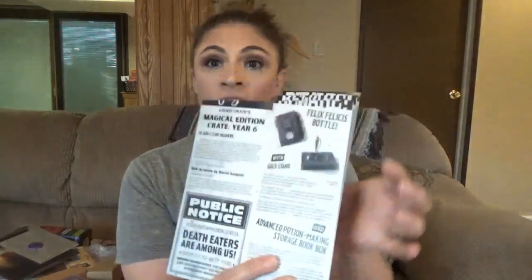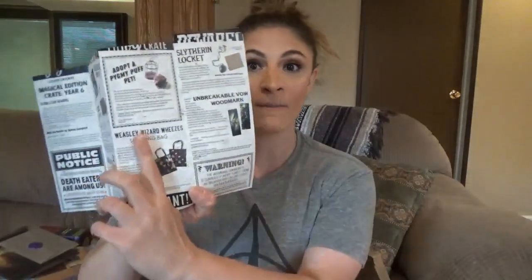Oh my God. So that's a LitJoy exclusive, and that retails for $25. So they put the prices in here. Excuse me. The box is $86, and the storage book that it's in is worth $20. We're already at $45. That's two items in here, and this box was $86. Adopt the Pygmy Puff Pet right there. Let's see. That's $18. Guys.